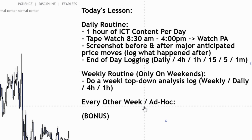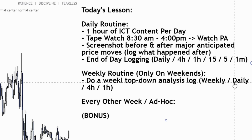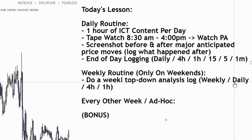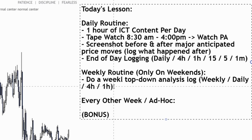Why? Because higher time frames trump lower time frames. So this will help you really understand your weekly and daily bias. When you do this month on end, you will begin to recognize how fractal price is. You're going to recognize why you took some losses on a 15-minute time frame, on a 5-minute time frame, because you are now understanding the daily and the weekly and the 4-hour order flow. It's really what's going to dictate on a lower time frame, right? That's the benefit of doing this every week.